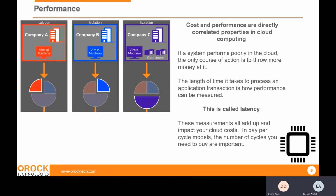Yeah, so let's talk a little bit about performance. And performance is really, in all actuality, what it boils down to is it's a metric of cost. Like, how much is this going to cost me? And I know that because I can measure the length of time it takes for my application to process a transaction. So I say, you know, hey, app, do this thing. I can measure how long that takes and then use that number and calculate exactly how many CPU cores I need, exactly how much time I need on that CPU.